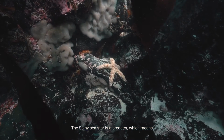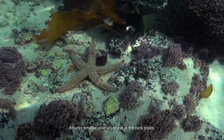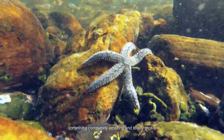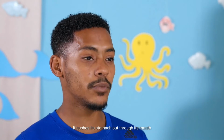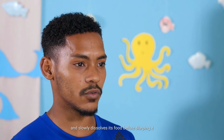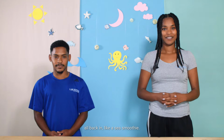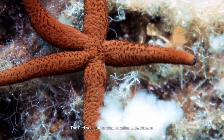The Spiny Sea Star is a predator, which means it hunts smaller animals to eat in the rock pools. When it catches its prey, it does something completely amazing and totally gross. What is it? It pushes its stomach out through its mouth and slowly dissolves its food before slurping it all back in, like a sea smoothie. Ew, gross. I know.